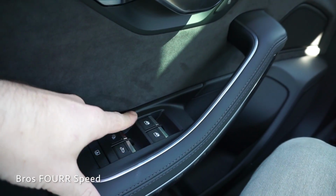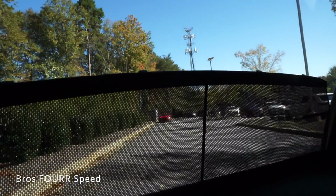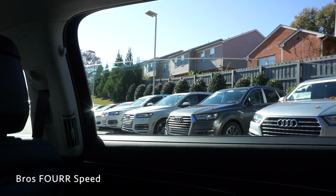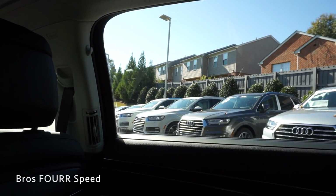Of course, the front 2 are just like normal controls. When I pull this up, it's gonna bring the window up. But then if you pull on it again, it will raise this sunshade individually. And then by pushing on the other one, we can do the same thing. We can raise and lower that glass, and then also do that individually as well.